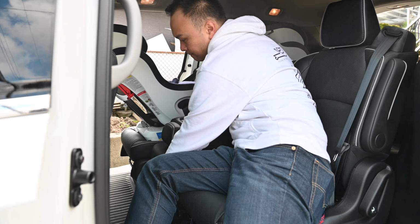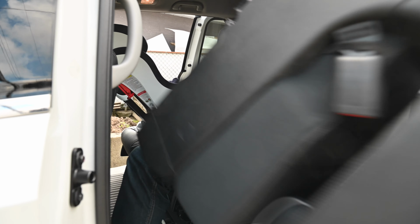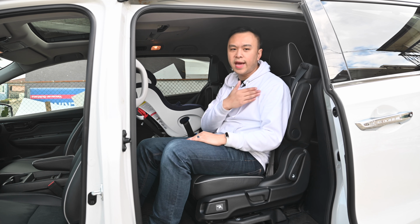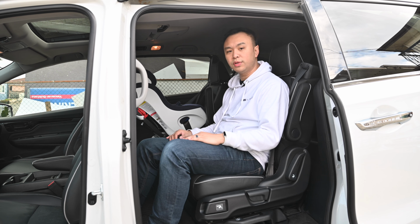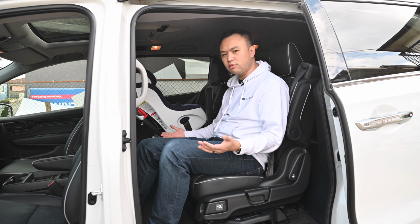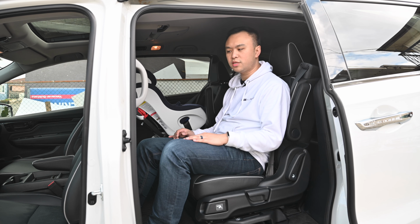The middle seat is fully removable, as well. I have it removed right now. I have it stored currently inside my garage, but unfortunately it doesn't stow on board. You can have it behind the third row, but it just kind of tumbles everywhere. There's no safe space for you to really latch that within the vehicle. But if you do take out that seat, it just creates a bigger cabin in here. And that's one of the positives about the Odyssey.